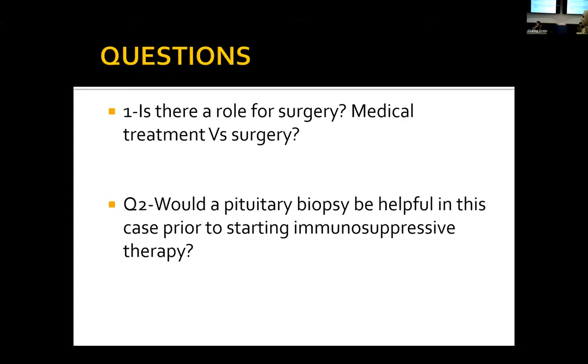We don't have a Mentimeter for this one, but what's the feeling in the room? Would we have liked a biopsy, or are we happy without? Mark?